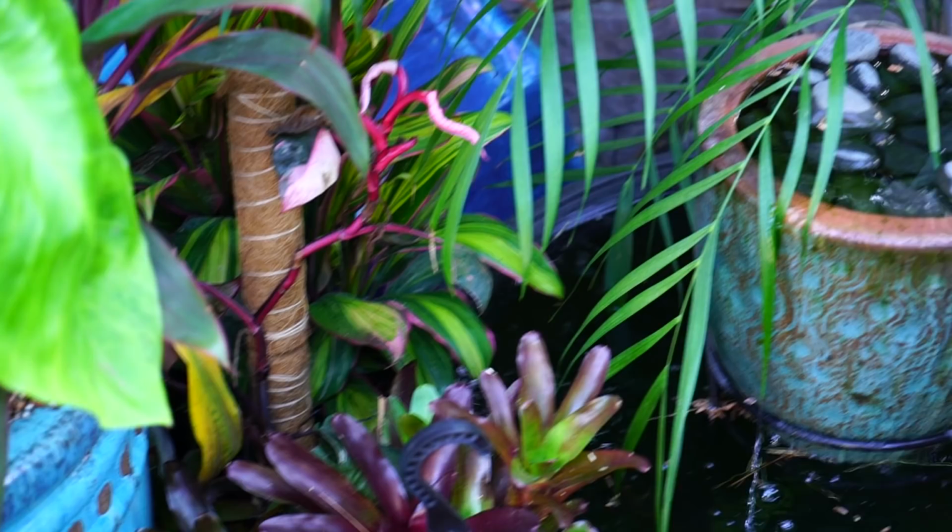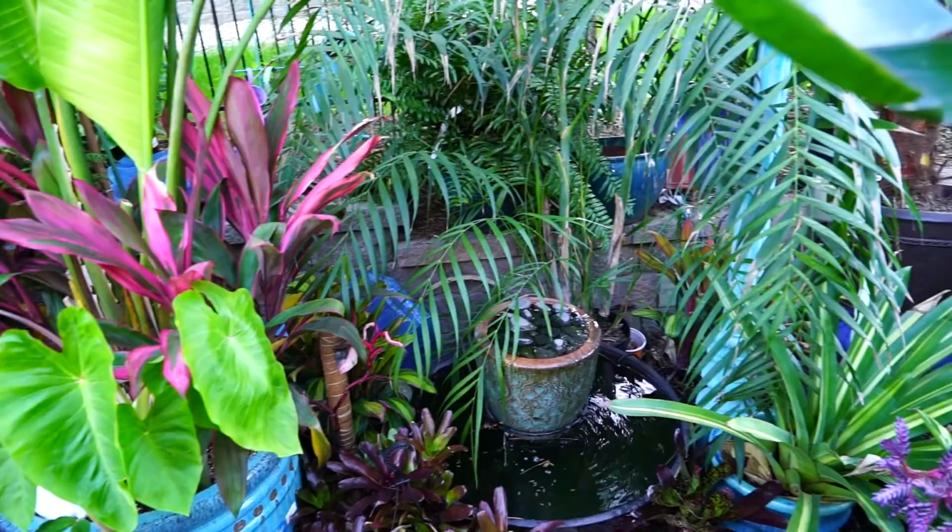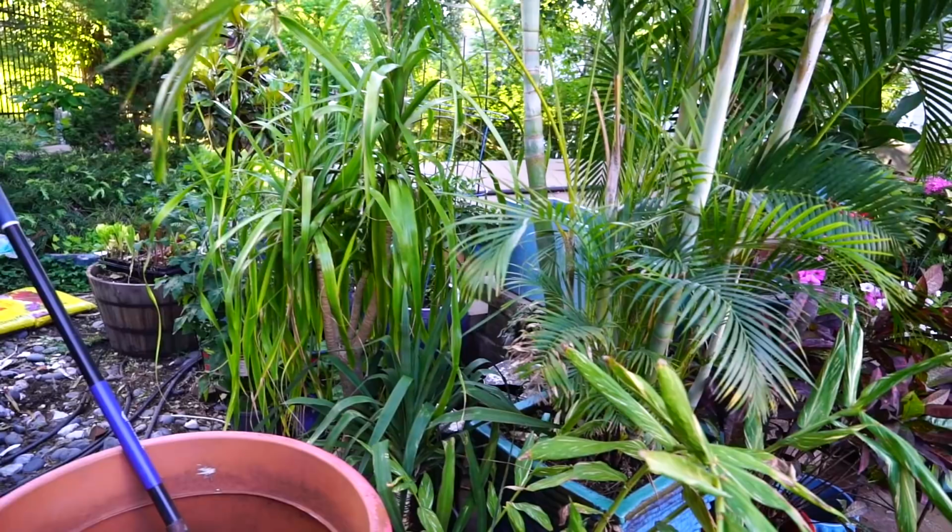You can see my pink princess is not doing great because it keeps putting out pink leaves and I keep cutting them off. I need to make a cut down lower so it will stop doing that. All pink foliage is no good on those. There's the veggie garden. Not much to say about the veggie garden. We'll talk about that in another video. I'm still getting moving on that one. I'm actually really far behind.